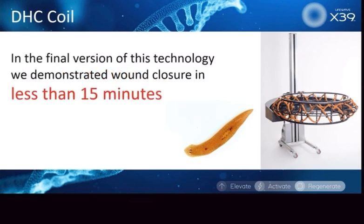In the final technology, which was patented, we were able to take one version of this technology and actually close wounds in less than 15 minutes. So this is actually faster than the biological limits for protein synthesis. In other words, a planaria can't produce proteins quickly enough to close injuries. We were able to exceed that biological limit.